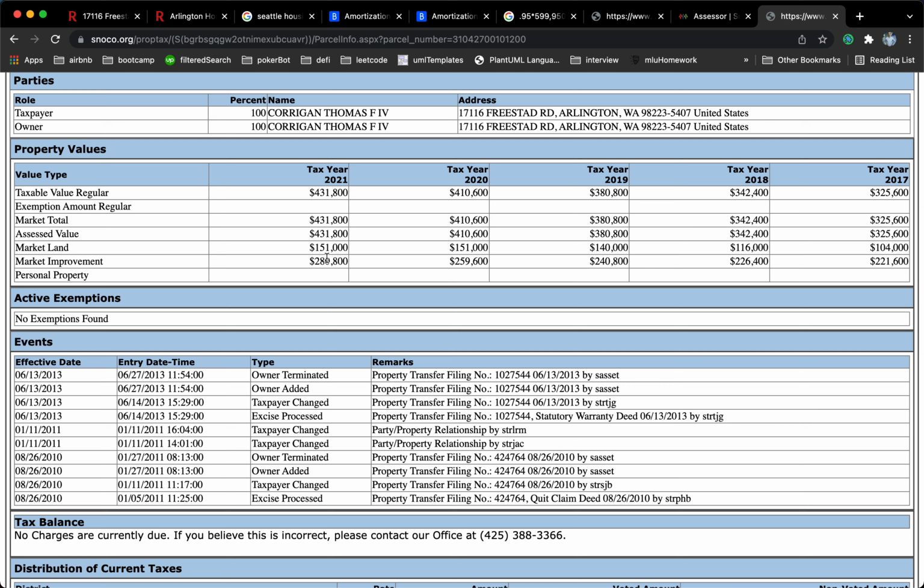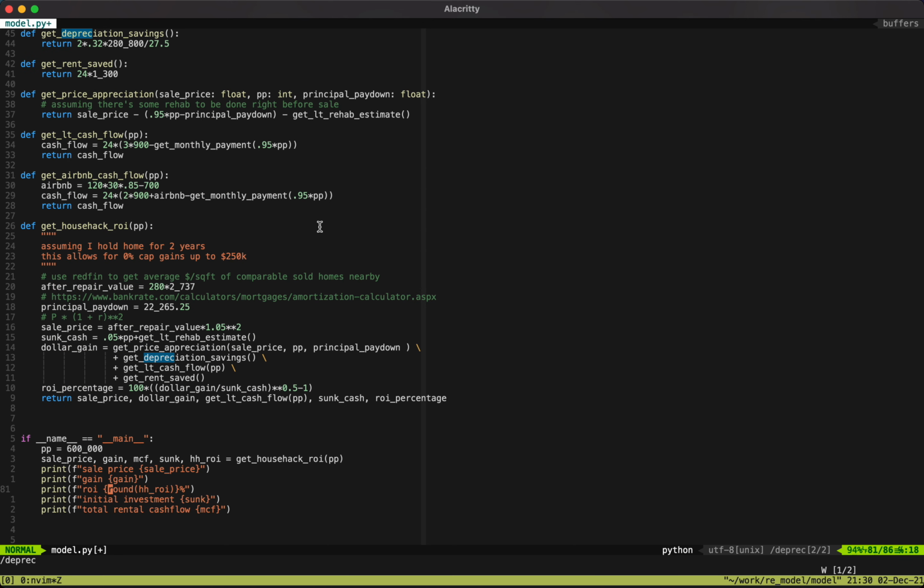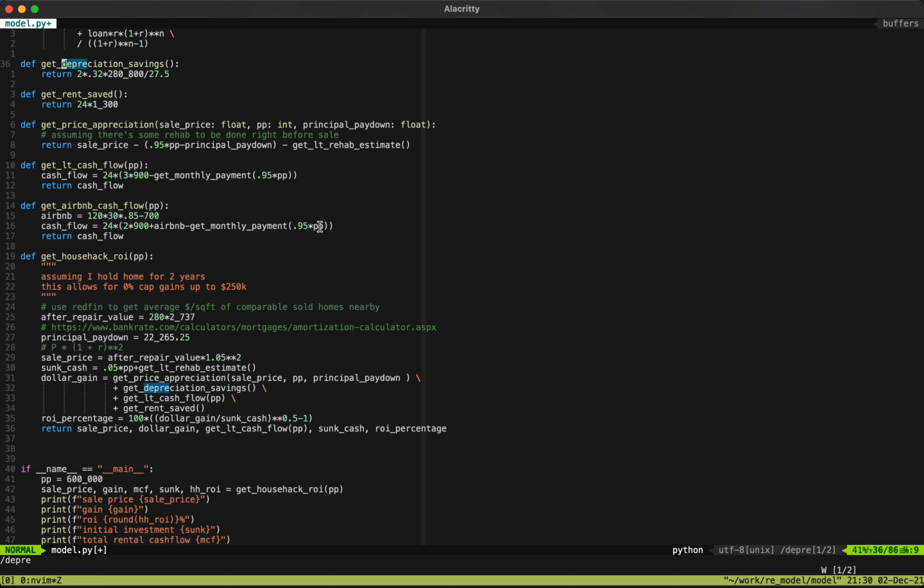So here's the value of the land is 141. The value of the property is 280. Added together, that's the full value of the property according to the county. Okay. So that's how we figure that out. Let's see how we do depreciation.